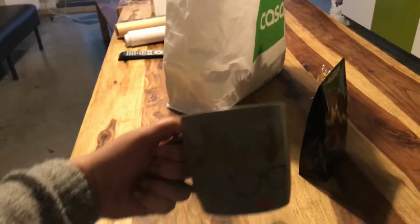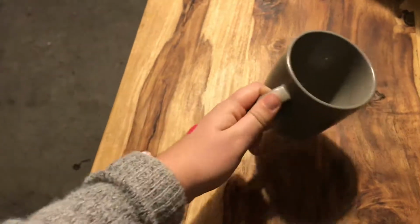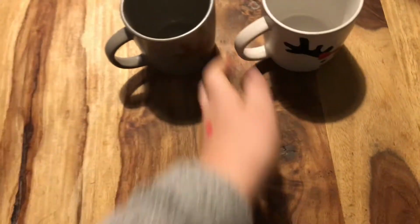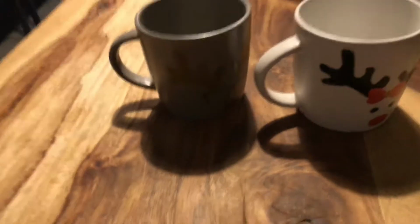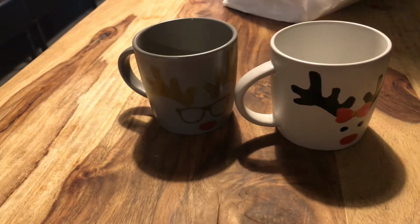I can show them because it's going to be online when I'm with them. So, I have this one, the hipster reindeer. I have a girl reindeer, so this is for a couple. So they look like this. And then in the oven, I'm still baking a couple.